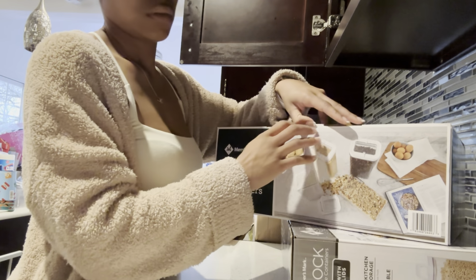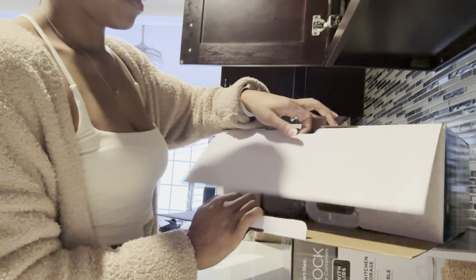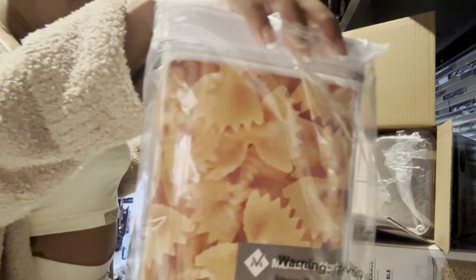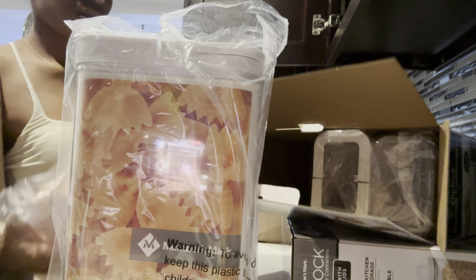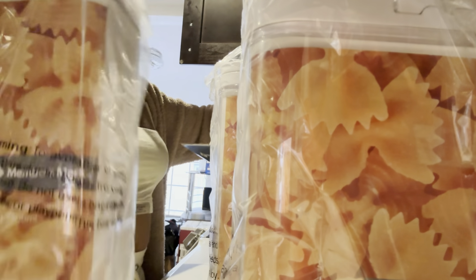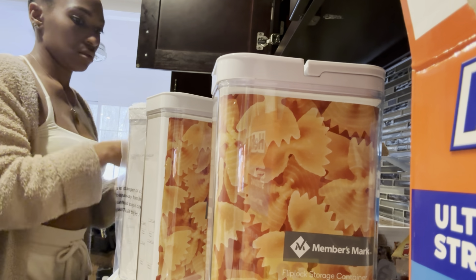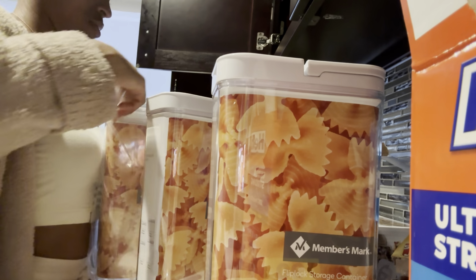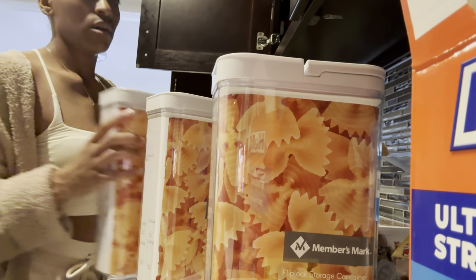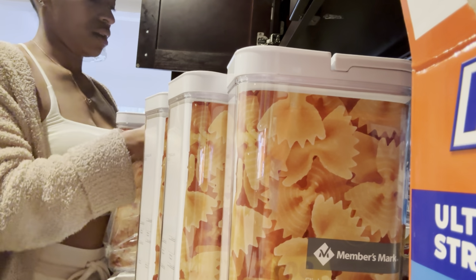Alright, so we got these. I bought these from Sam's Club. I can't really remember how much they were. I want to say like 60, 70, 80, something like that. Pasta one. Another pasta one. Oh. They're all pasta ones. Alright, so I'm probably going to need to wash these out, but I'm going to do that in a bowl bit. I got labels for these too. I just gotta find a label.